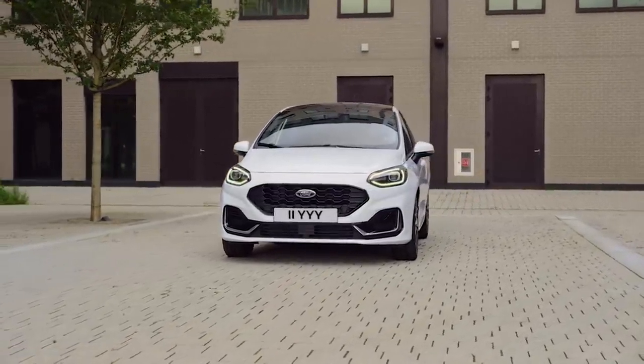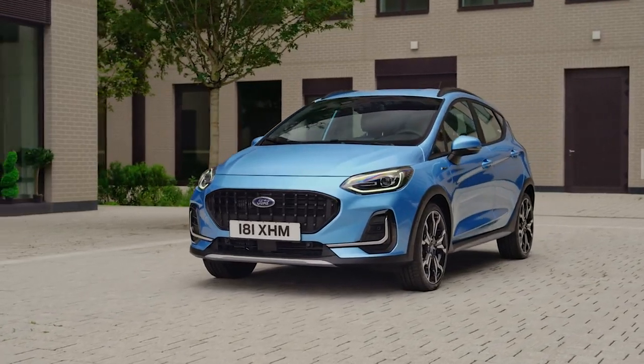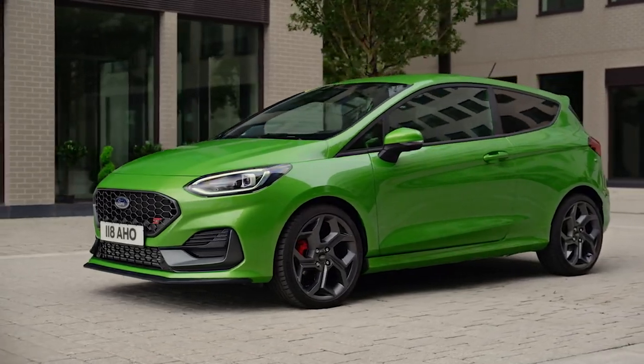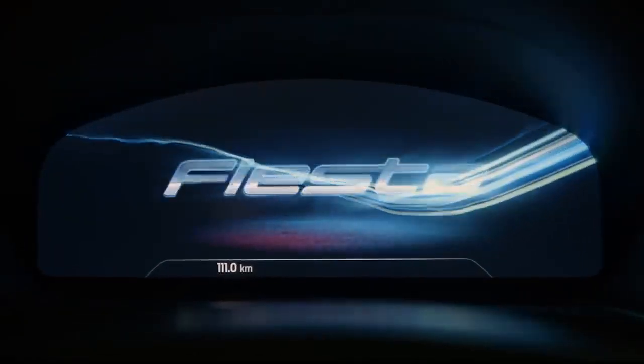Introducing the latest evolution of our popular and trusted hatchback, the new Ford Fiesta. The fun-to-drive small car characteristics you expect are all here, along with updated design, technology, and connectivity.